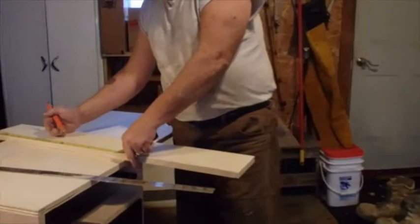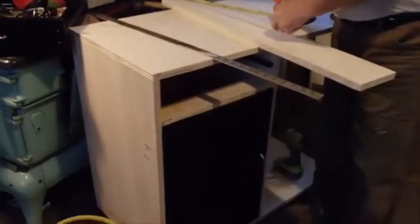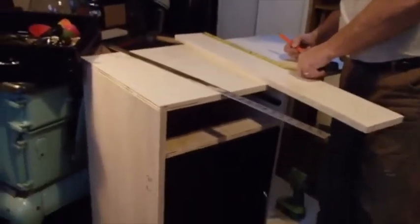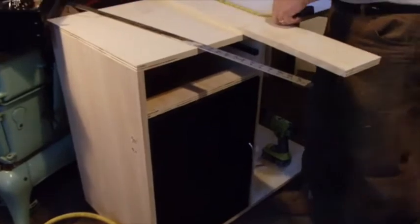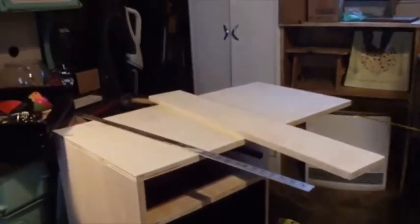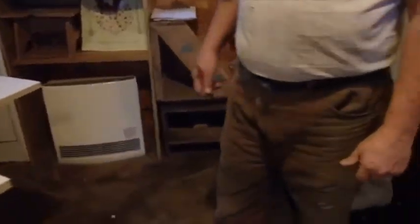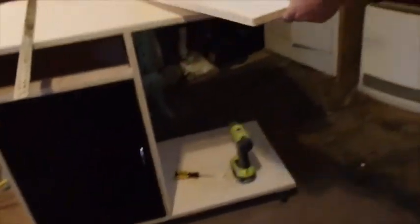Yay! And Honey's doing a fabulous job at rebuilding my island in the kitchen. Woohoo! Yeah, we bought it at Christmas Tree Shop and it's been very useful. It fits our space. However, it's cheaply made, of course. So it's kind of falling apart. So he's rebuilding it. We'll use the same drawers and the same door. Got that on. Drawer fits. So it's going to be fabulous. It's going to be fabulous. Yeah. Mm-hmm. Thank you, honey.